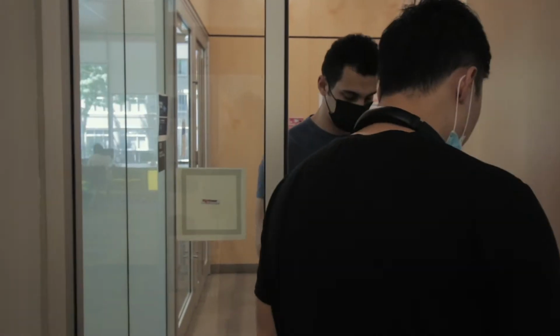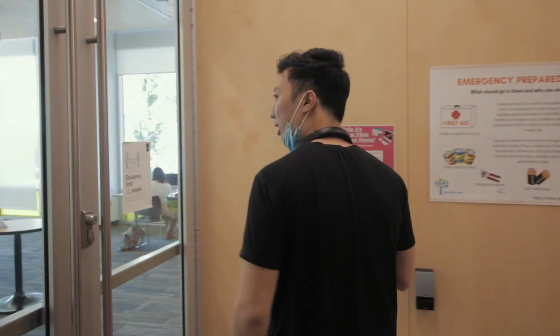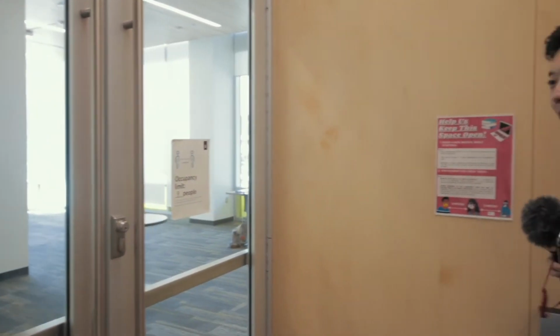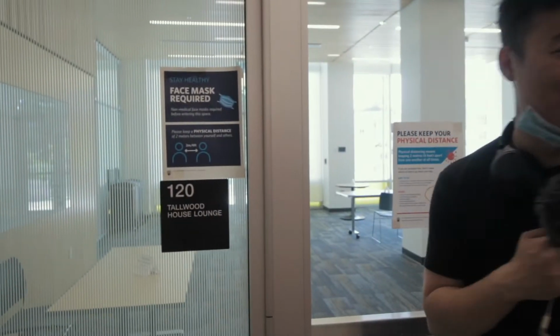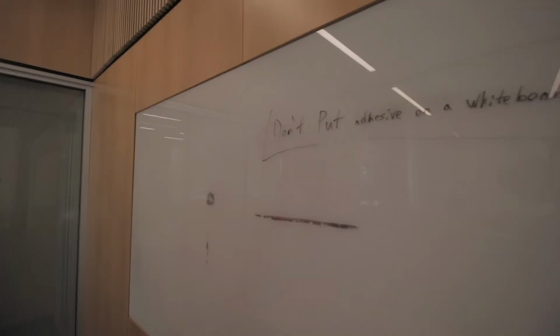If we exit here and go over to the left, this is our main study lounge, and it's called Tallwood House Lounge. I actually didn't know it was called that, but anyways.